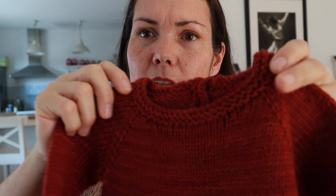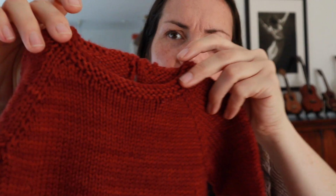And what else can I say? Oh yeah, I shaped the neckline nicely using short rows. So it's a real crew neck, with a little button here to make it special. So that's the first design that I wanted to present to you.